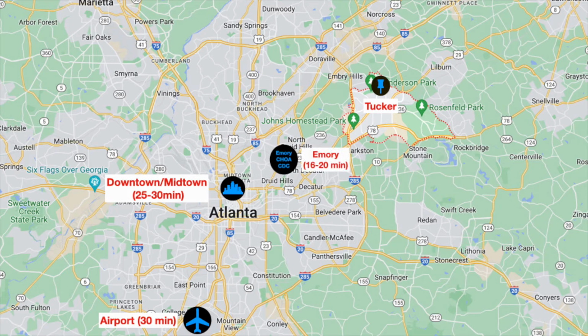This is a great spot if you work over at Emory. You can get over to the Emory area in about 16 to 20 minutes, and you don't have to get on I-85 if you don't want to. There's some other roads like Lawrenceville Highway, which takes you through neighborhoods. You could take that as an alternate route. So anyway, let's get after it.